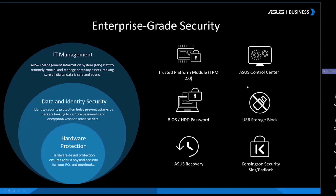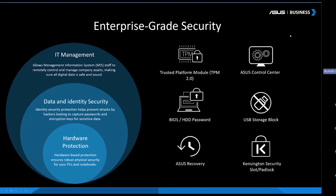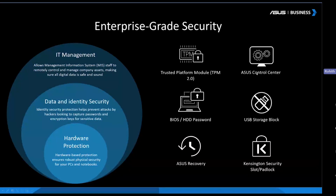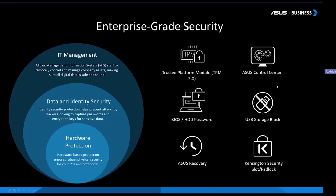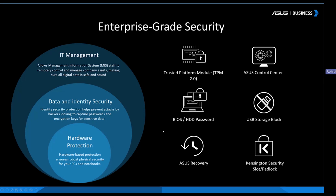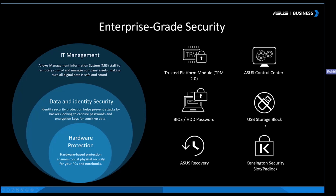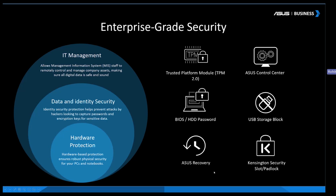And apart from that, you have support for Asus Control Center, which is software that is used to manage fleet IT management systems. That is a subscription-based program. We have support for that. That's our own software, by the way, developed in-house. And you have standard support like, let's say, BIOS, STD password, USB storage block, Asus recovery.